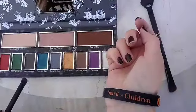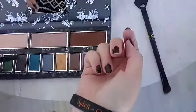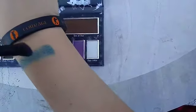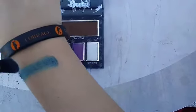This one is Deadly Nightshade, a black color, but let's see how black it is. Blackish gray color. I'm getting cold here, look at that. I'm freezing myself. Christmas Town. Really nice teal looking shade. Ooh, look at that. That's pretty. That's the best one and darkest one out of all of them so far.